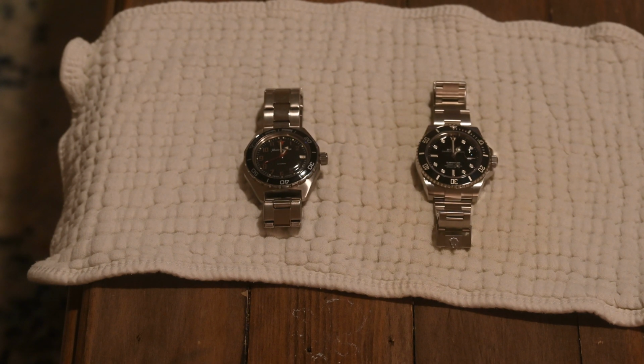Today we're going to do a comparison video between a Vostok and a Rolex. This Vostok is a Komandirskie diver, reference 2416/65037, and this Rolex is a Submariner date, reference 126610LN.